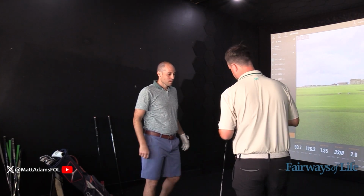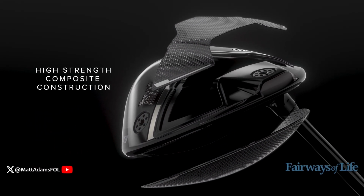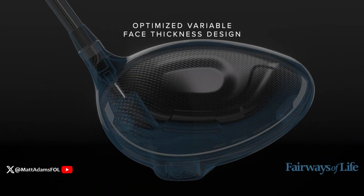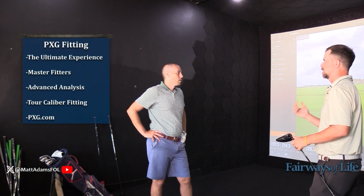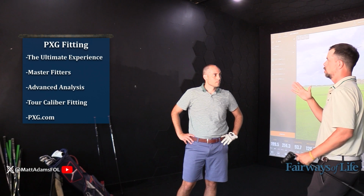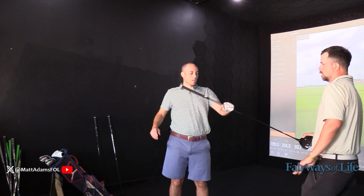So this is our brand new Black Ops. Basically, we redesigned the driver from the ground up. We have a proprietary material in the face called AMF technology, Advanced Material Face. Pretty much what that means is you're getting higher launch and faster ball speed without sacrificing spin. Because most times when you hit it high, you run the risk of spinning it too much and you're going to lose distance. With the way we've designed the face, we're able to keep spin down and you're going to launch it higher. Okay. Love it.